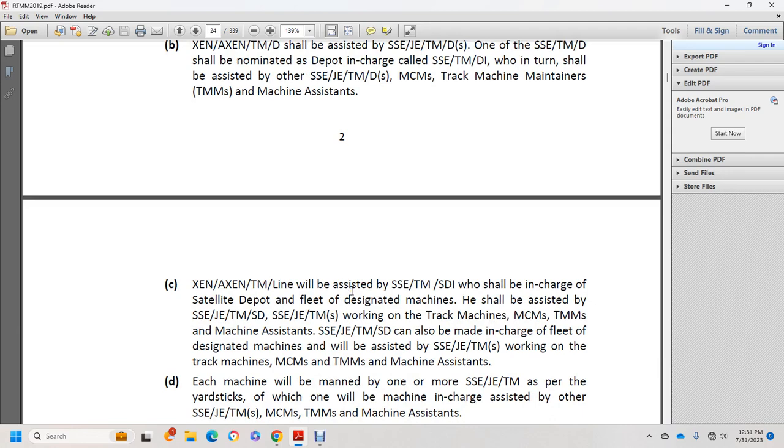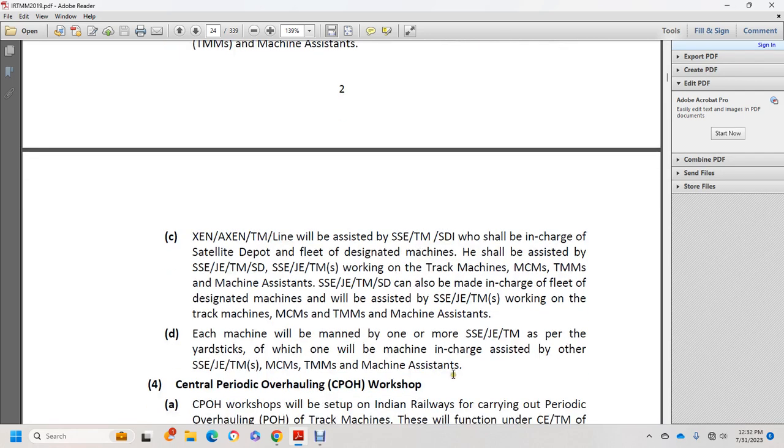The line will be assisted with the SSE, who should be in charge of the satellite depot and the satellite depot field fleet. Designated machines will be assisted with the SSE/JE track machines working on track machines, with the MCM track machine maintainers and machine assistants. The SSE/JE track machine satellite depot can also be in charge of the fleet. Where machines move, they are manned by one or more SSE/JE TM as per the charge, with one of the machine in charge assisting the other SSE/JE TM, MCM TM and machine assistants.